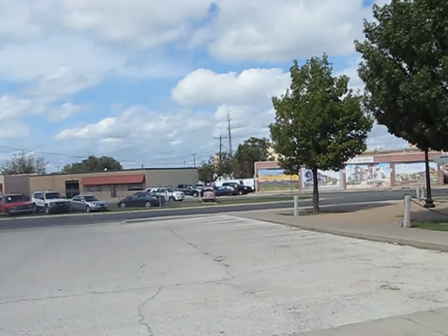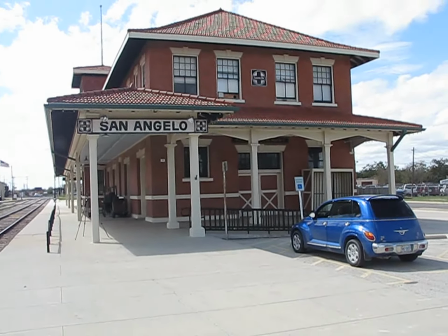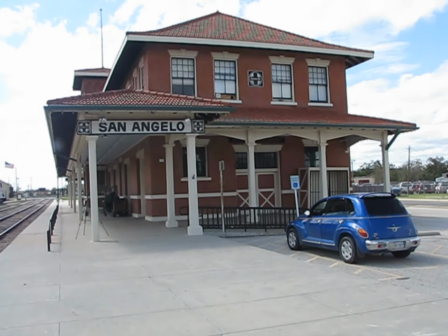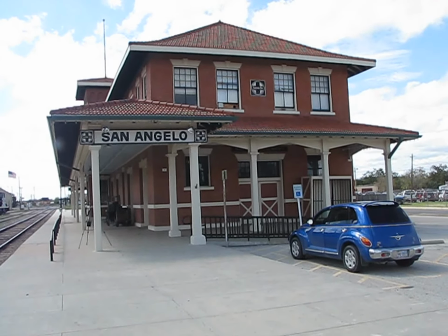Okay, so let's get turned around here and try to get another view of the station. So, there you have it, the old Santa Fe Passenger Depot here in San Angelo, Texas.